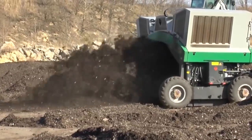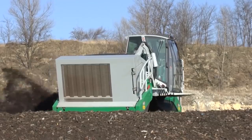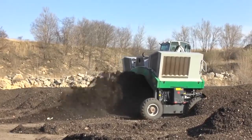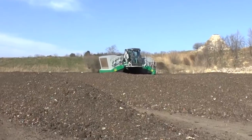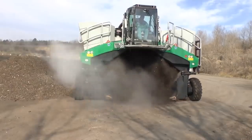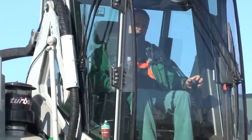Both wheeled and tracked versions are available. The former reaches speeds of about 3.7 miles per hour, while the latter reaches speeds of about 2.5 miles per hour. In both versions, though, the vehicle has an impressive maneuverability for its size. The spacious cab has air conditioning, a comfortable seat, and is controlled with 2 joysticks.